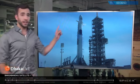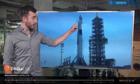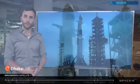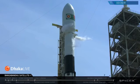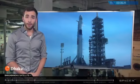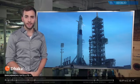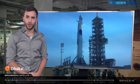Now at the top of this rocket is the nose cone structure, called the payload fairing, inside which is Bangabandhu Satellite-1, the first Bangladeshi geostationary communication satellite for the country of Bangladesh. The satellite was built by Thales Alenia of France and covers a wide variety of broadcast and telecommunication applications, including satellite television, internet access, and emergency communication services, and of course much more. The satellite will be operated by the Bangladesh Telecommunication Regulatory Commission, or BTRC, and is expected to last approximately 15 years on orbit.